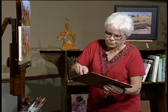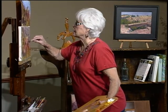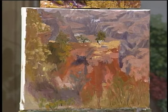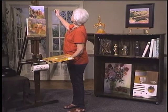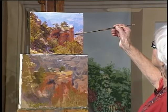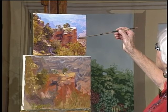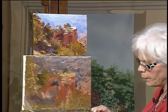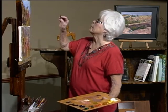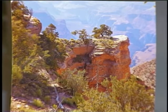There's so many colors, you know, it's just amazing to look at something like this. And if you look at this outline right here, doesn't that resemble a woman standing there, a pregnant woman? I always see things in the rocks. Oh, well, I'm not going to paint it like it looks like a pregnant woman. But that's what I see in the photograph.